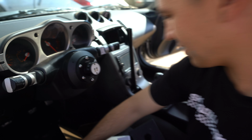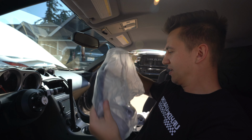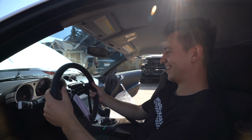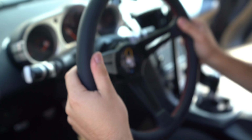All right, one step to go. So now we just bolt this thing up to the steering wheel. My favorite steering wheel ever. Shout out to wifey for getting me my third Nardi. Thank you, thank you, thank you. Well deserved. This is gonna look so good in here. Heck yeah. First snap. Boom, let's go.